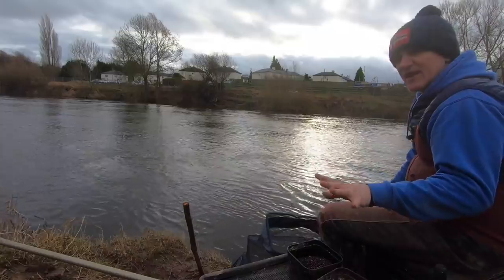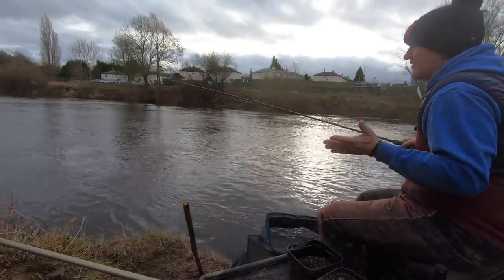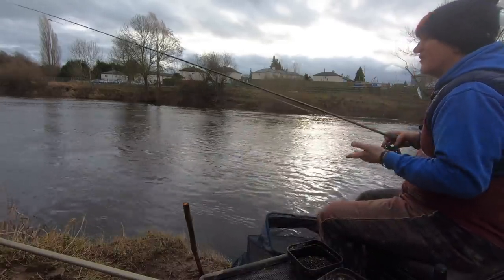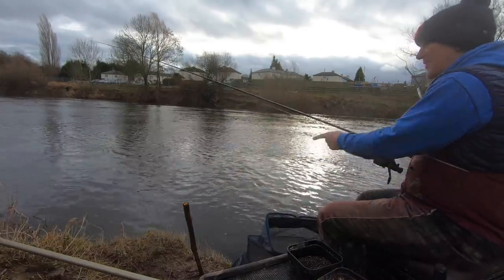So what I've set up today is a stick float here. What I love about this sort of fishing is I can fish short rods. I've got a 13-foot rod set up here, but I could probably get away with an 11-foot rod.